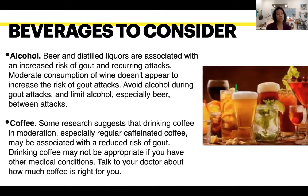Coffee. Some research has suggested that coffee in moderation, and especially regular caffeinated coffee, may be associated with reduced risk of gout. Interesting, isn't that? And then drinking coffee may not be appropriate if you have other medications. Sorry, that "not" is important. So you really want to talk to your doctor or dietitian first before you drink massive amounts of coffee, because it can cause other things such as insomnia and lowering your lean body mass too. And pregnant ladies especially do not want to increase your caffeine levels. Okay, so really you should talk to a doctor or a registered dietitian before you start any new regimen.